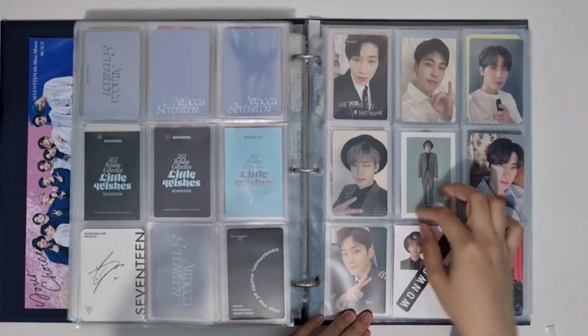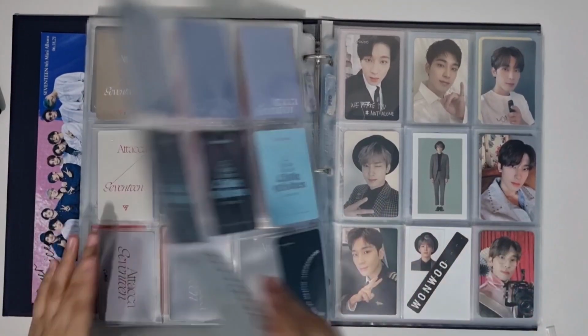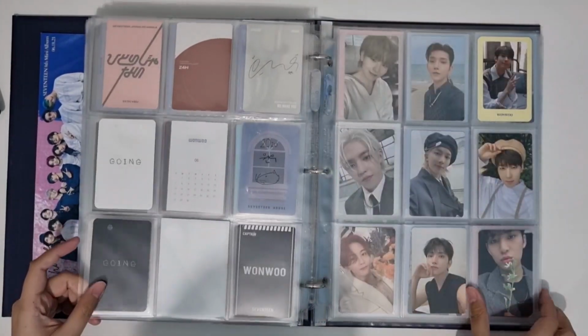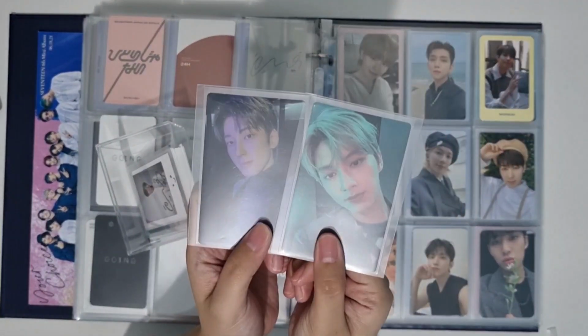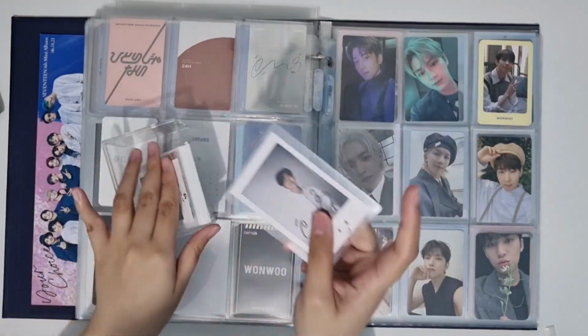So now I don't know how to get Wonwoo's ID from the Carrot membership, because I'm pretty sure no one is selling just the ID photo, right? Yeah, I don't think so. But yeah, flip through from Wonwoo: Attacca, Little Wishes, 2022 Season's Greetings, and then random cards. And then I also have more Wonwoo random cards, but first of all I have spares of Wonwoo and June's Little Wishes. I accidentally bought extra, so yeah, those go there.